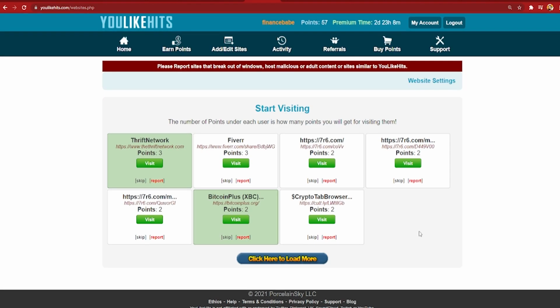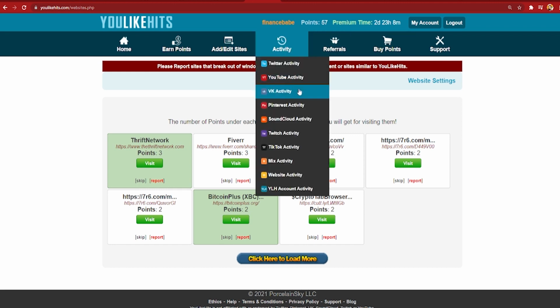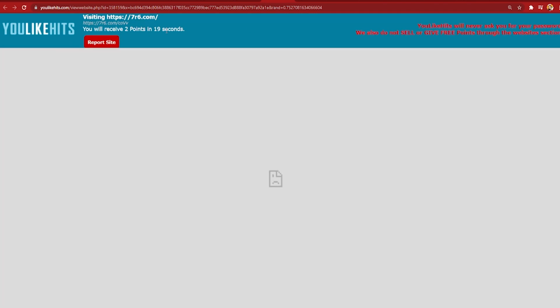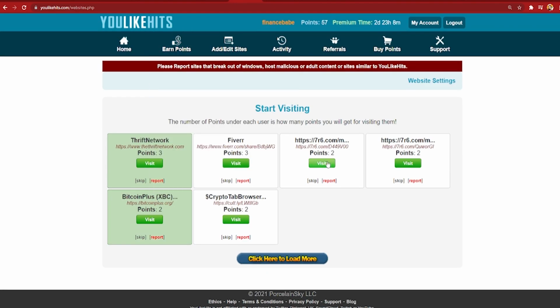So step number 2 is to log into your account, and step number 3 is to start visiting those websites. And that's exactly how you earn points. But now let's get to the most important part, and that's actually withdrawing your money. How do you actually cash out those points for real money, whether it's PayPal or whatever payment option you prefer?